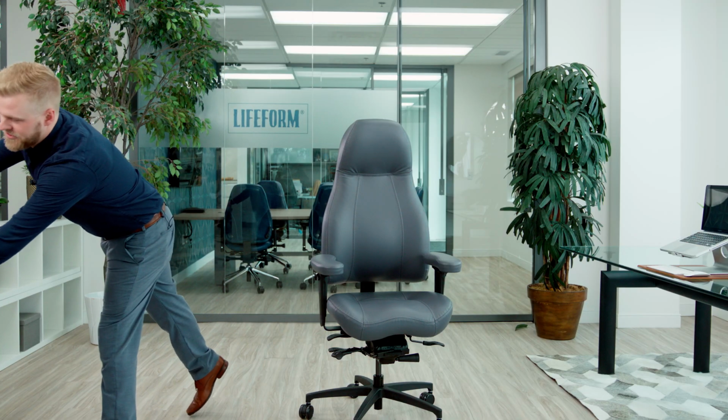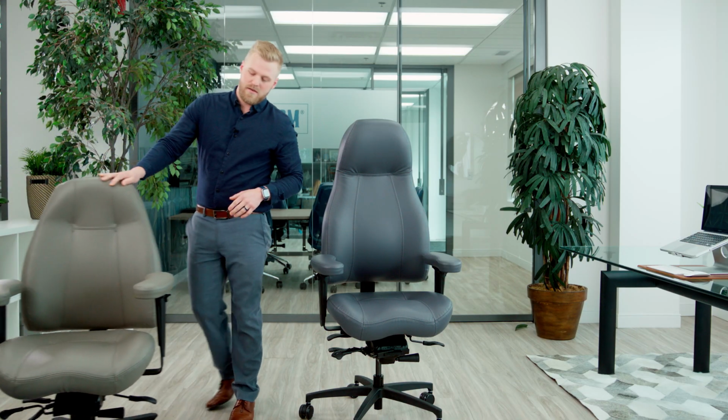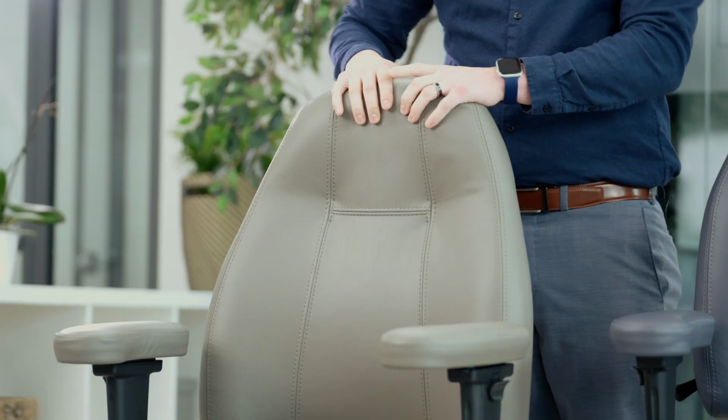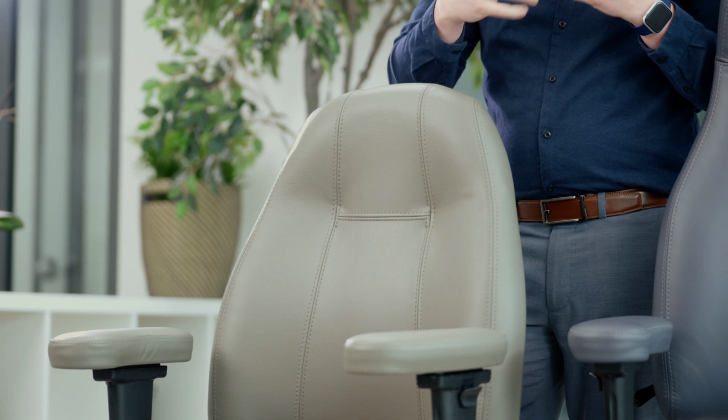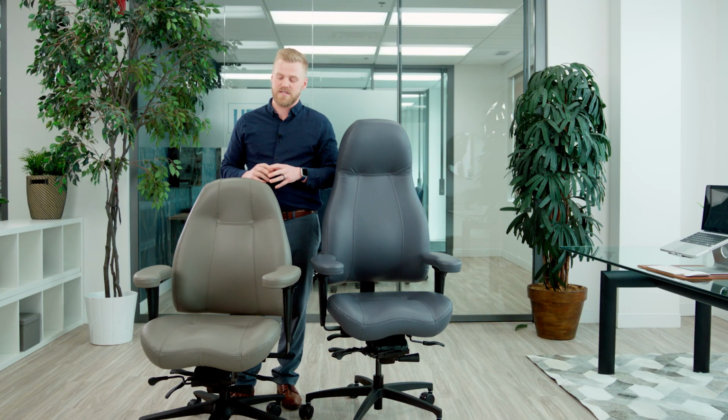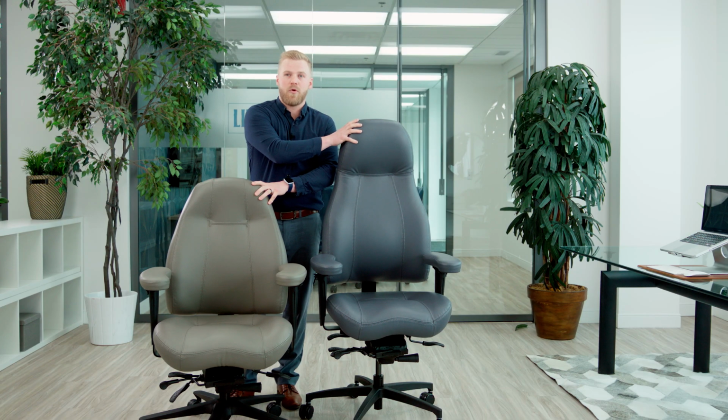I'd just like to introduce and bring in, this is the Ultimate Executive Mid-Back, or the 2490 model. This is also the deluxe version of this chair. It's part of the same family. So the adjustments, the features, the benefits are really all gonna be the same between the two chairs. The only difference that we have here is the mid-back or the lower backrest. So we don't have that built-in cervical support, but we do have the option to add an additional adjustable cervical support.